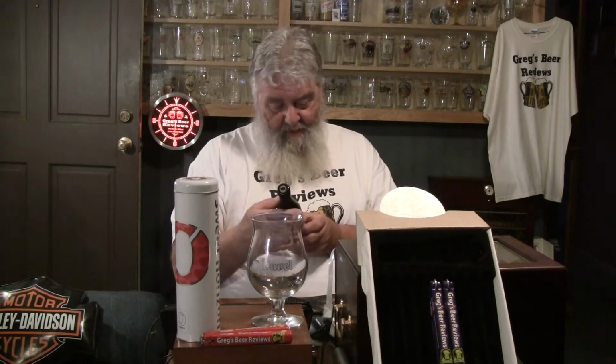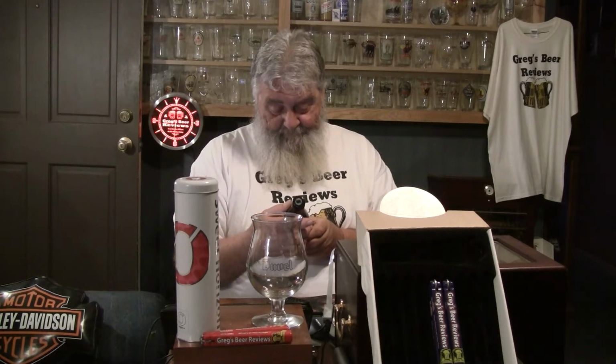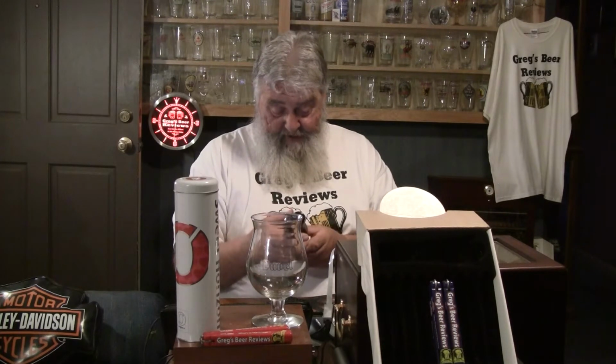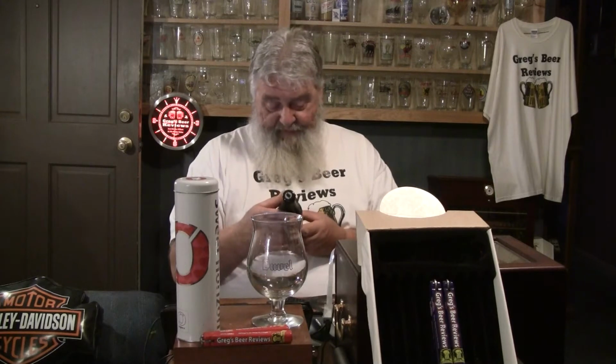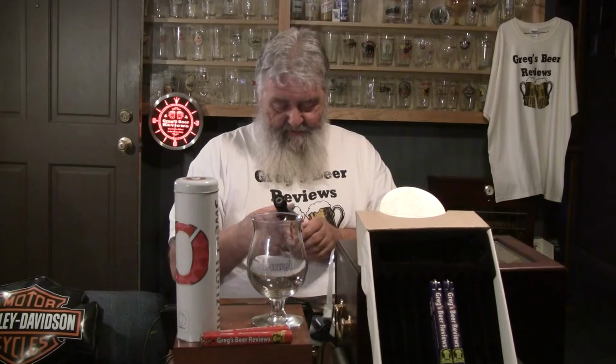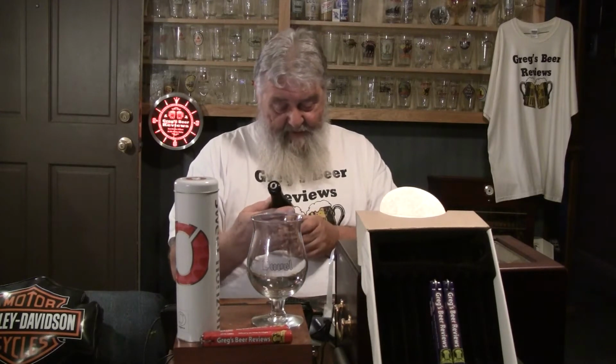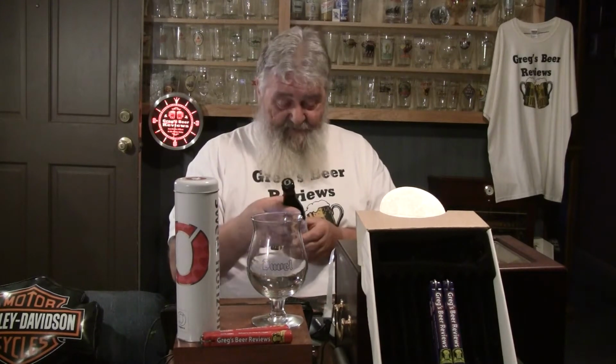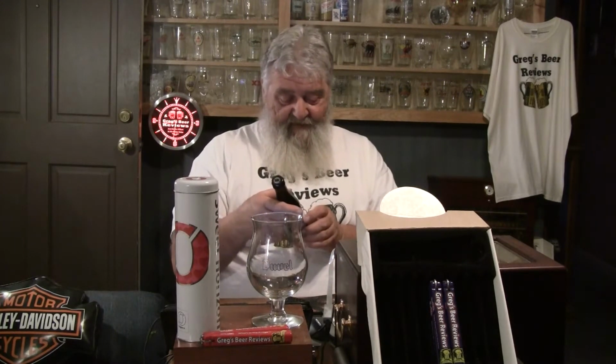Usually they'll say pair it well with chocolate and all that, but anyway. This was brewed on March 6th of 2008, and it says best before March 6, 2015. So we're within that. We've made that date that they've got on here. Sweet Horizon, and the description on the bottle is exactly what it has here in the commercial description. This is a 14% ABV beer.